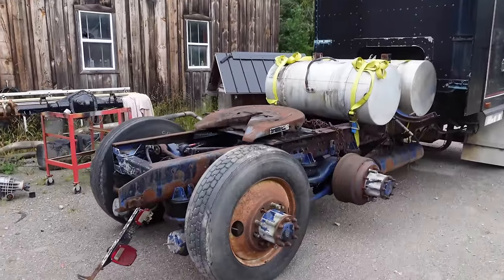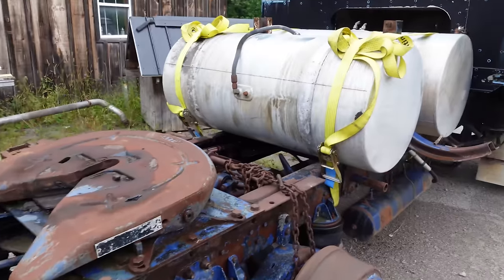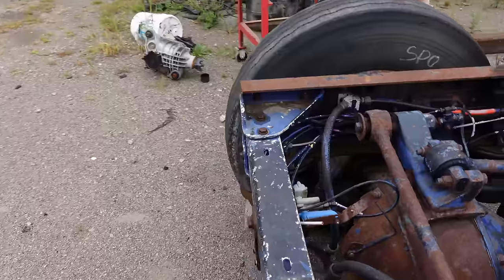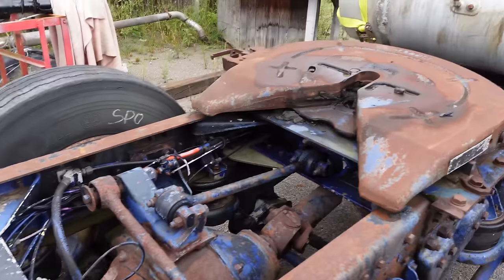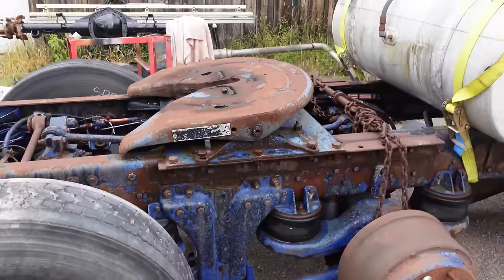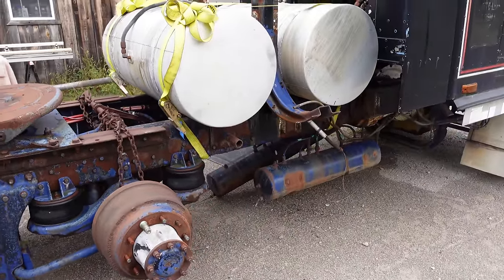Well, there she is. There are lots of ideas with this truck that somebody had. I'm not sure what was going on. They started cutting the rails off the back. Not sure what was going on there. The reason that we bought it is because somebody decided to start fixing it. They're smarter than we are.